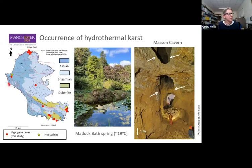And these are the sites that we visited. They're all either tourist caverns or, in this case, this is Matlock Cavern. It's a disused tourist cavern. Victorians used to go down there. It's closed down now, but it's quite easy access. Or mines, and disused mines that are safe to access.